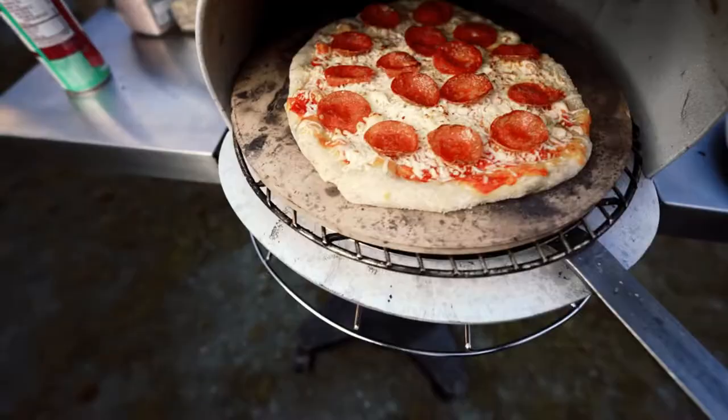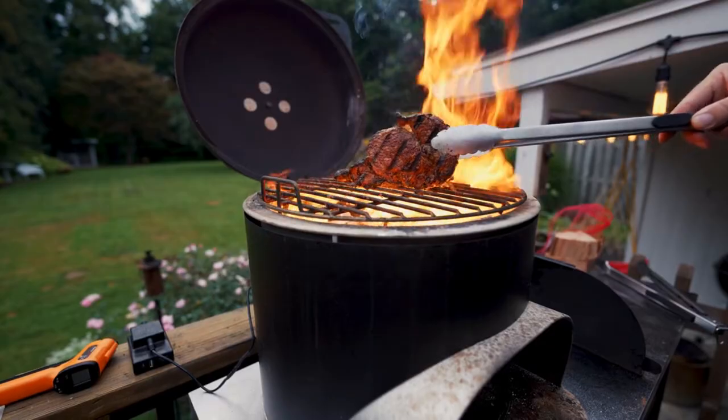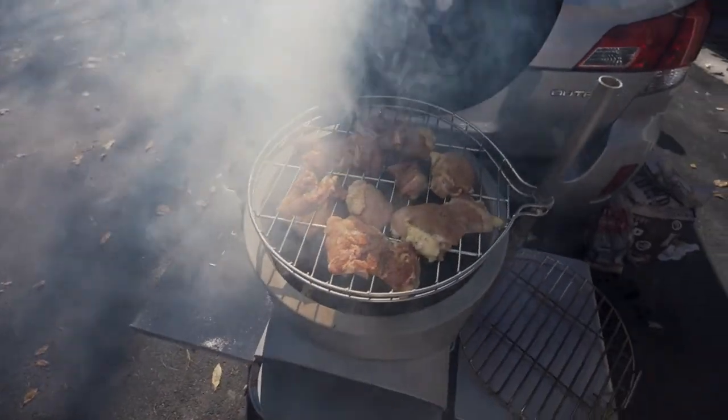For the average consumer, they've got to go out into the barbecue market and buy devices that do specifically those jobs. I want a searing station. I want a pizza oven. I want a traditional charcoal grill. I want an Asado grill with an adjustable rack.